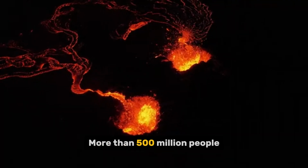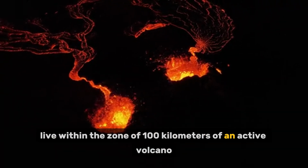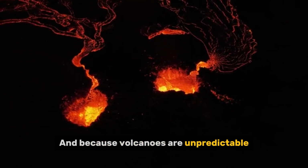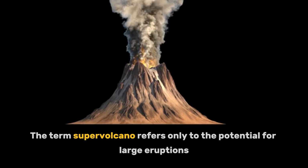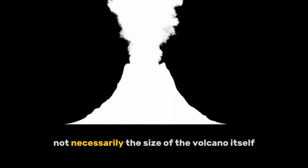More than 500 million people live within 100 kilometers of an active volcano. And because volcanoes are unpredictable, studying them helps keep us safe. The term supervolcano refers only to the potential for large eruptions, not necessarily the size of the volcano itself.